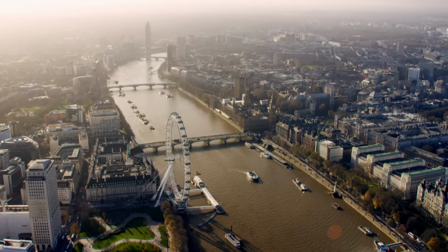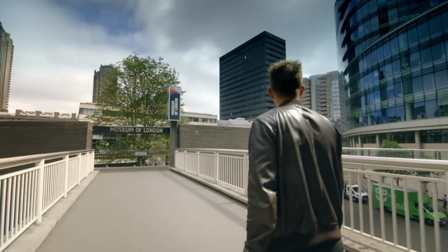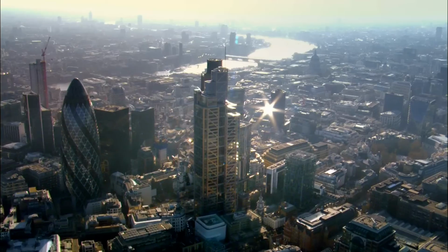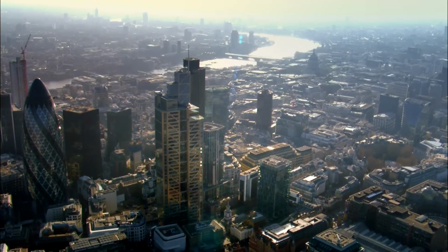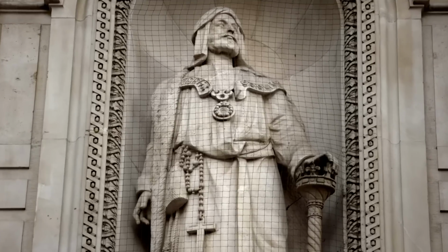Black Death opened up opportunities for those who survived. So much so that just 30 years after plague had ripped through the city, London's streets were said to be paved with gold. There was about to be a new era of prosperity in the capital, and one man's fortune would transform both of London's great centres of power, the City and Westminster. His name was Dick Whittington.